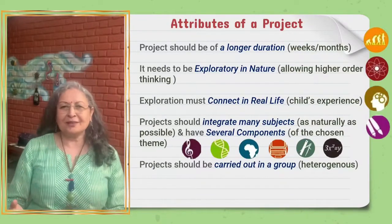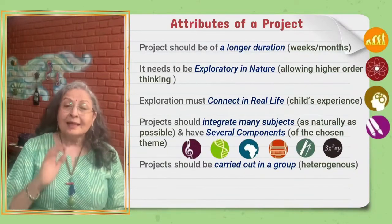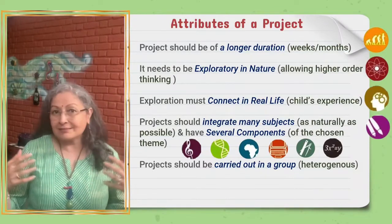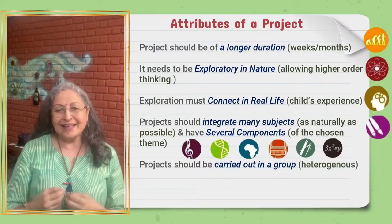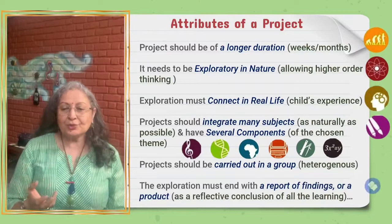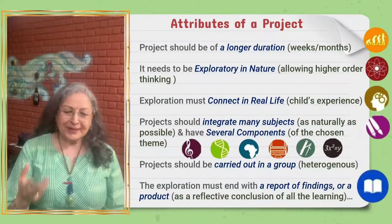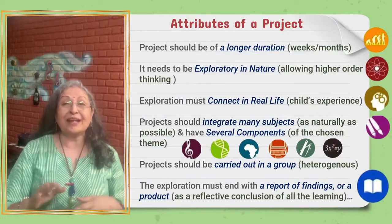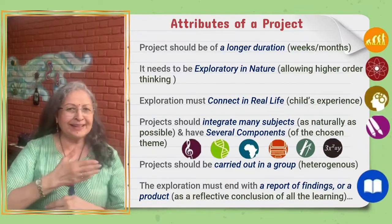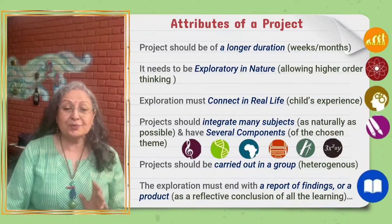We learn from each other, whether we are stronger or weaker in any discipline. And most importantly, this exploration, this stuff that the children do and are engaged with for weeks or months, must always result in a finding, which could be showcased in a journal or a paper or a product that the students might create, where you actually present it to the outside world, the world outside your classroom, the parent body, and everybody else who might be engaged while the explorations were going on.